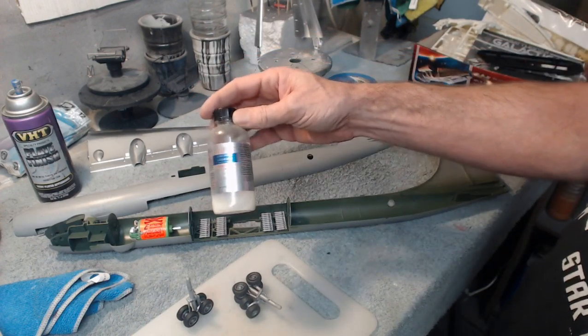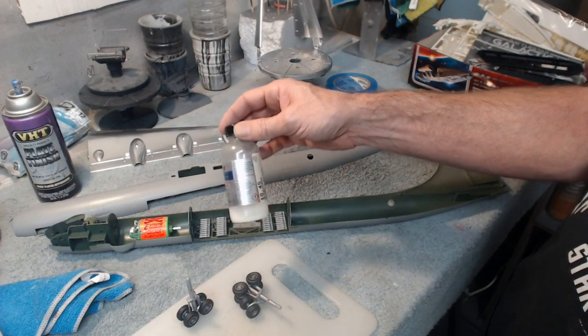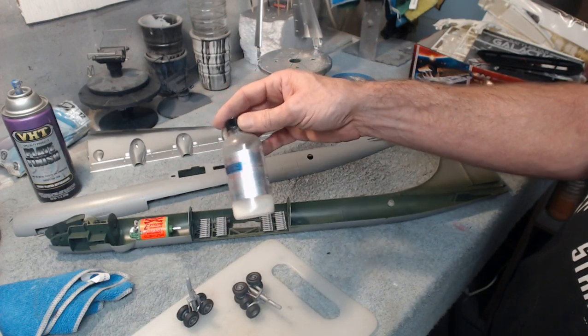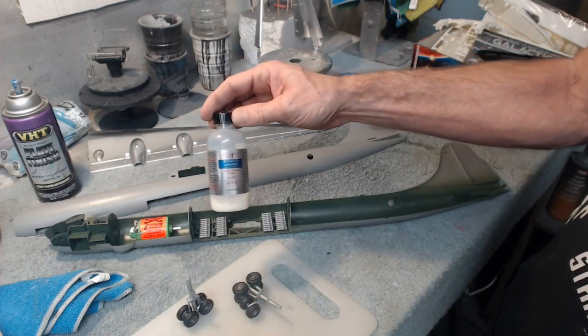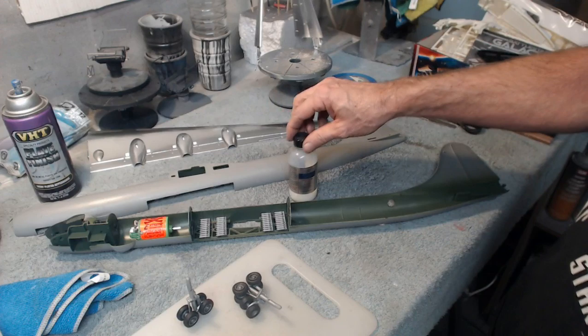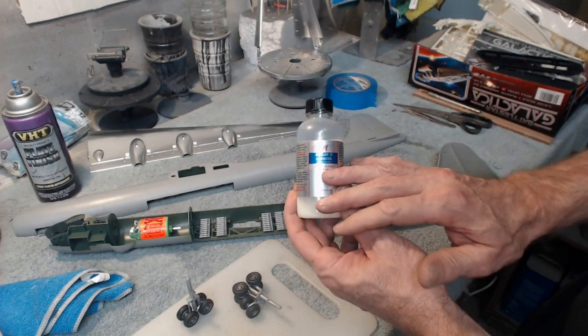I've had it for a long time. It's been out here in the heat in the shop. When I don't have the AC on here in the summertime, you can get to 130, 140 degrees. It's starting to turn a little bit yellow. So I ordered a new bottle of this stuff. It'll be here, I think, Tuesday. So I'll wait till I get that, and I'll use a brand new batch of this stuff when I spray it down.